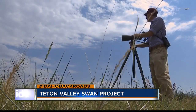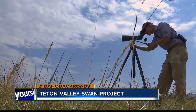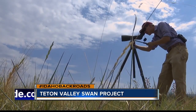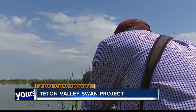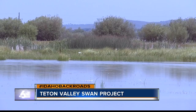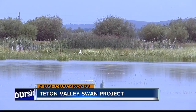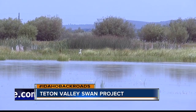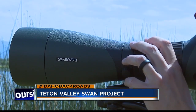So we're looking for R14 and R18. Bill Della Sola is looking for something rarely seen in Idaho these days. They're two released trumpeter swans. And they're doing exactly what he wants, laying low. We kind of want them to be cryptic and wary of human presence, because that's going to help them in the breeding season and when they are stewarding their young.